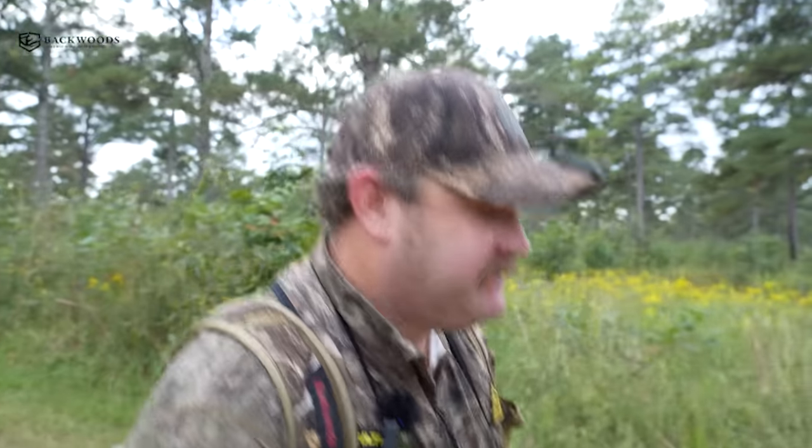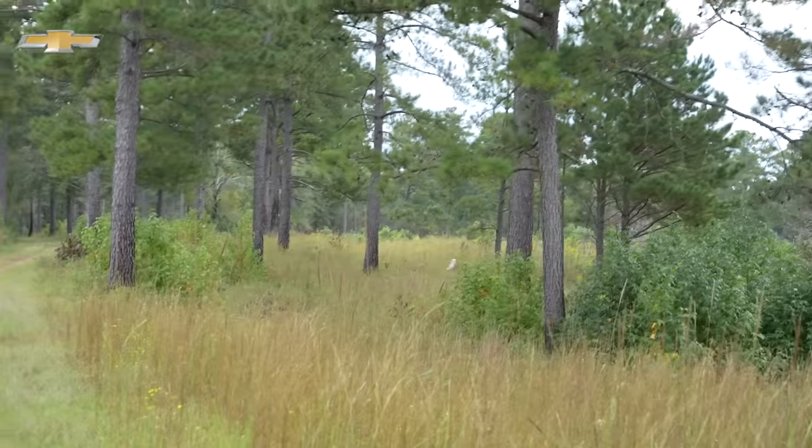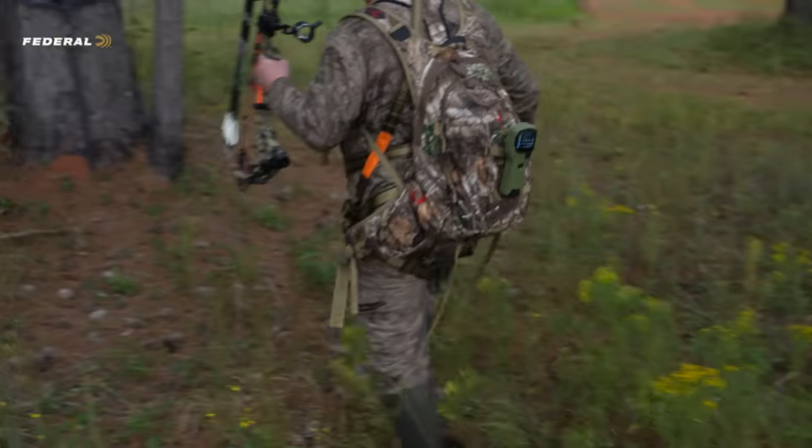A lot of our bigger deer are nocturnal, so it's gonna be a doe massacre possibly this evening, or management deer, trophy, whatever comes out, it's gonna be ugly. That's what we're after right there. If that'll come out in about 10 minutes, we'll be in the ballpark.